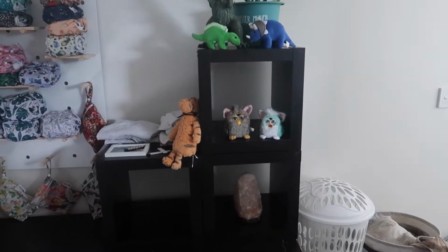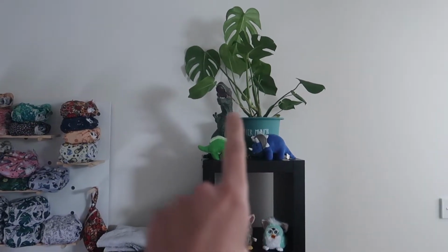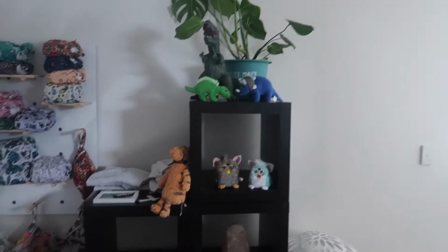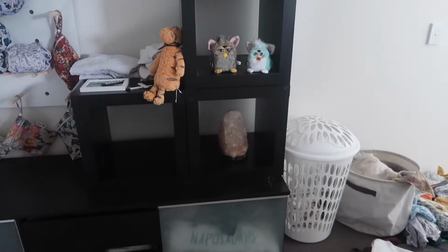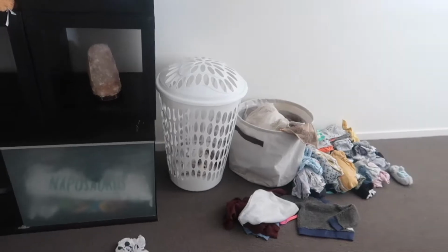Oh, and I moved the black boxes to there. So Monster Munch is up there with the dinosaurs. I put the Furbies there and the salt lamp, which needs a light bulb. And then we've got the nappy bin and the laundry bin. So I've been a bit of a busy bee over the weekend. I just forgot to actually film what it all looked like in here after I had finished it. And I was having issues with the nappy pegboard as well. But I'm going to go get Carter now and we will be back.